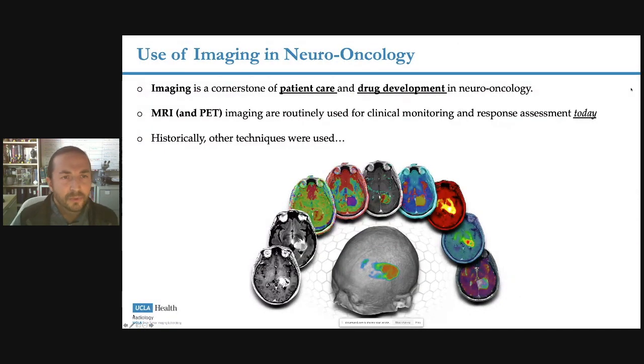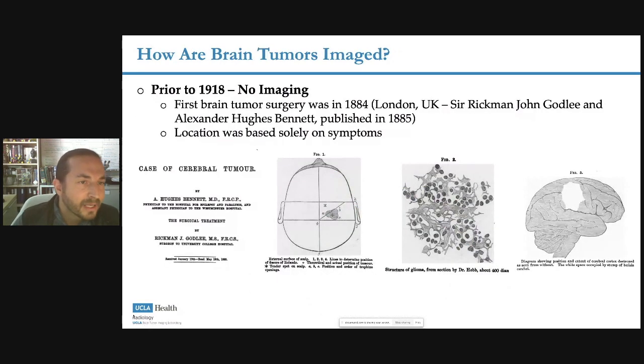So imaging is really a cornerstone of both patient care and drug development in neuro-oncology. MRI and PET imaging are routinely used for clinical monitoring and response assessment. Historically, though, other techniques were used. So I want to step you through a brief history on the use of different imaging technologies in neuro-oncology. Prior to 1918, no imaging was really available. Location for surgery and for treatment was based solely on symptoms and the neurologist's perspective on where he thought the brain tumor was localized.